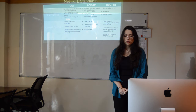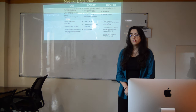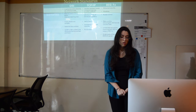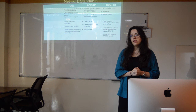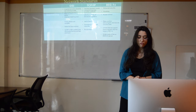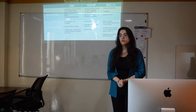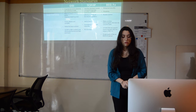Then structured framework. OSI offers a stable and organized way to understand networks. It makes troubleshooting easy since it's divided into 7 layers and each layer has its function. It's easy to see where the problem is coming from, and it's used in teaching tools. So education uses OSI a lot to explain networks.